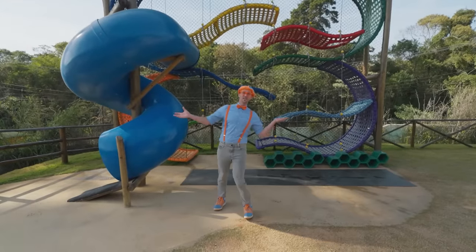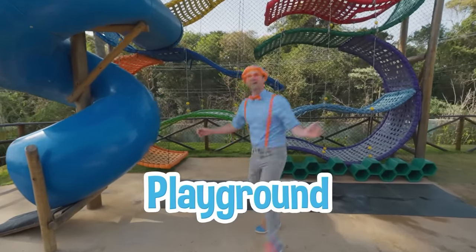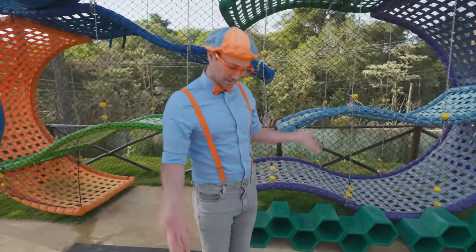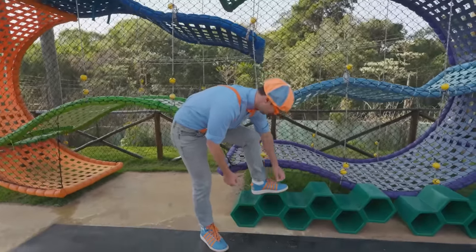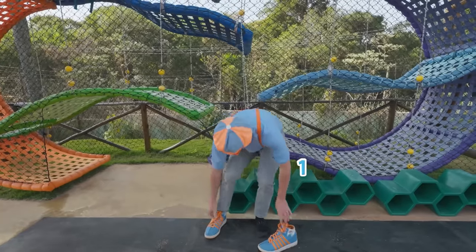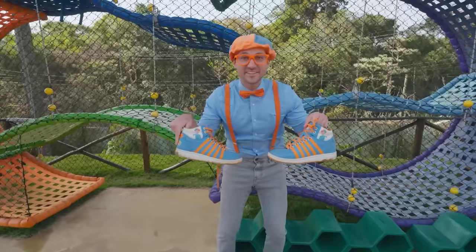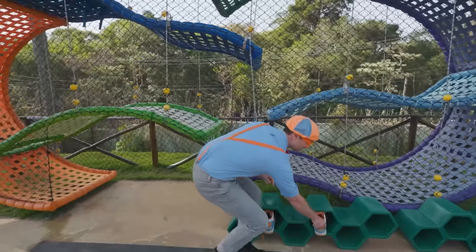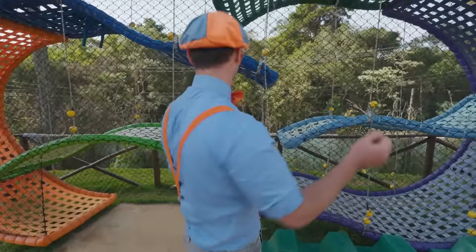Whoa! Check it out! Here at Pet Zoo, they even have a playground. Whoa, I do love playing. All right, first thing I should do is probably take off my shoes, right? Will you count my shoes with me? Ready? Here's one. All right, and two. One, two. I have two shoes. Okay, let me put them right in here in those cubbies. And now it's time to play.